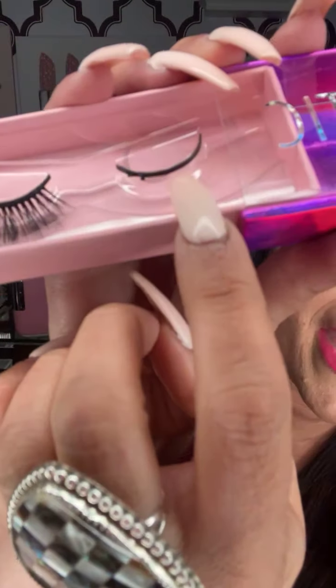But this is the liquid liner and that one is a viral. So the coolest thing is this is a magnetic strip. When you store it, it's so easy. You're just going to take it off and put it right back on that magnet strip, which I will show you in a second.